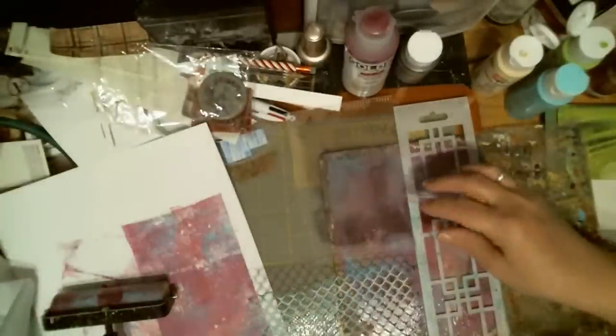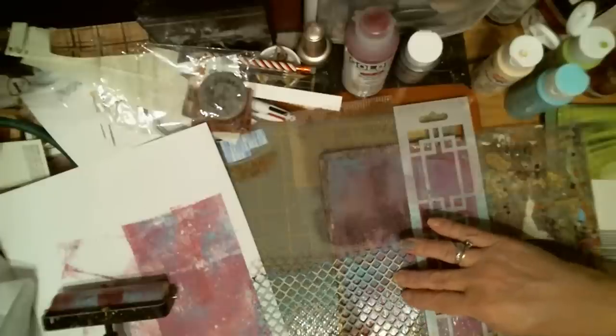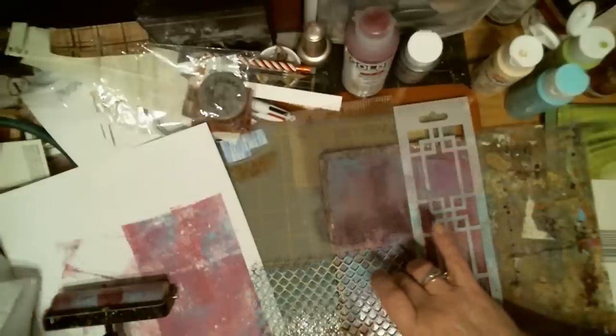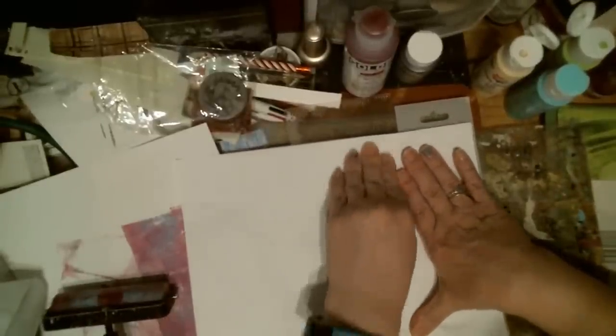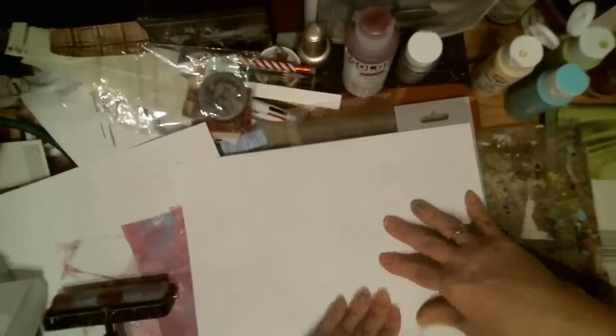And that's gonna poke me if I'm not careful. All right, we'll go with this. We'll rub like crazy.